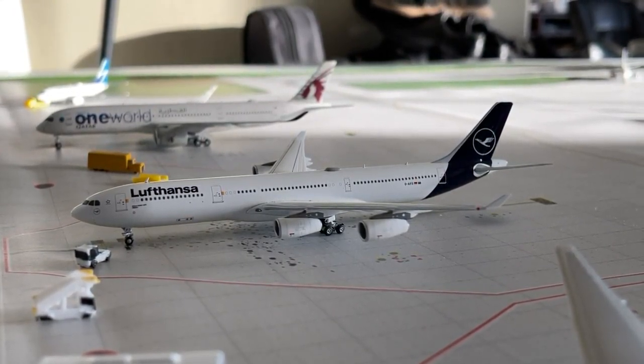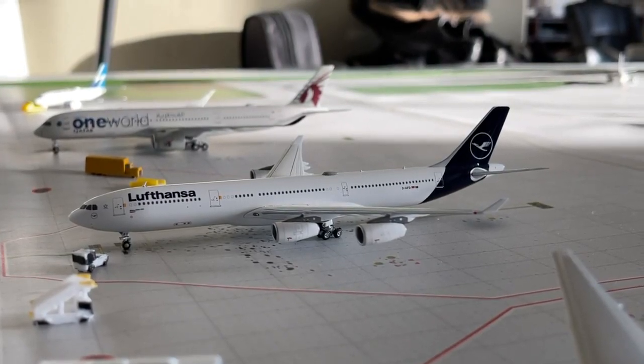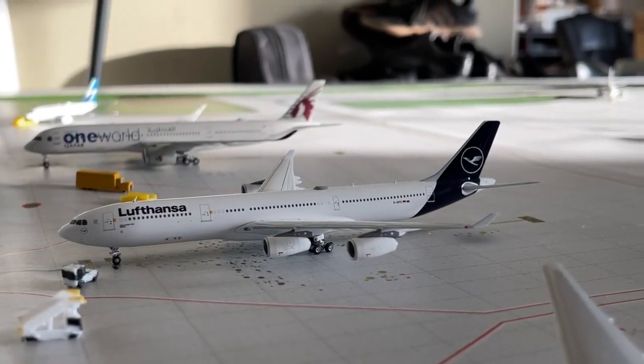The Lufthansa Airbus A340-300 is currently getting ready to head out to Munich today. On Saturdays, they do have the 340 on this service, but typically it's the 330. So that is what this guy is currently doing today.